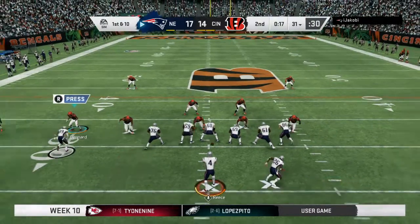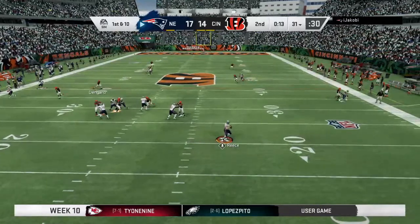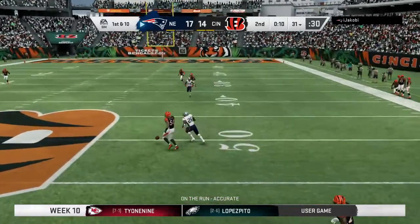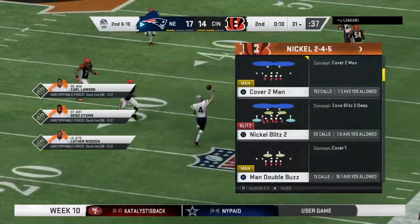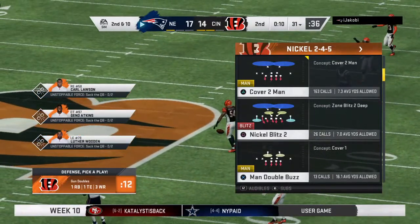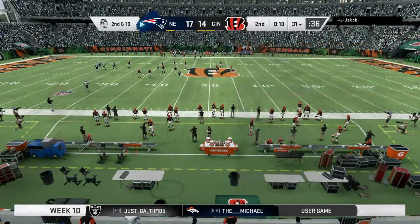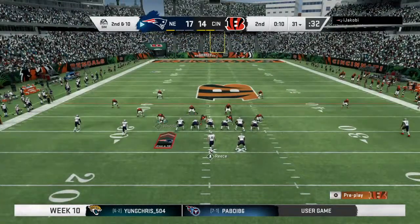Line of scrimmage, the 31 now on 1st and 10. Escaping the pressure right. And that's incomplete. Clock stops with 10 seconds left. An incomplete pass on first down. That leads to a 2nd and 10.